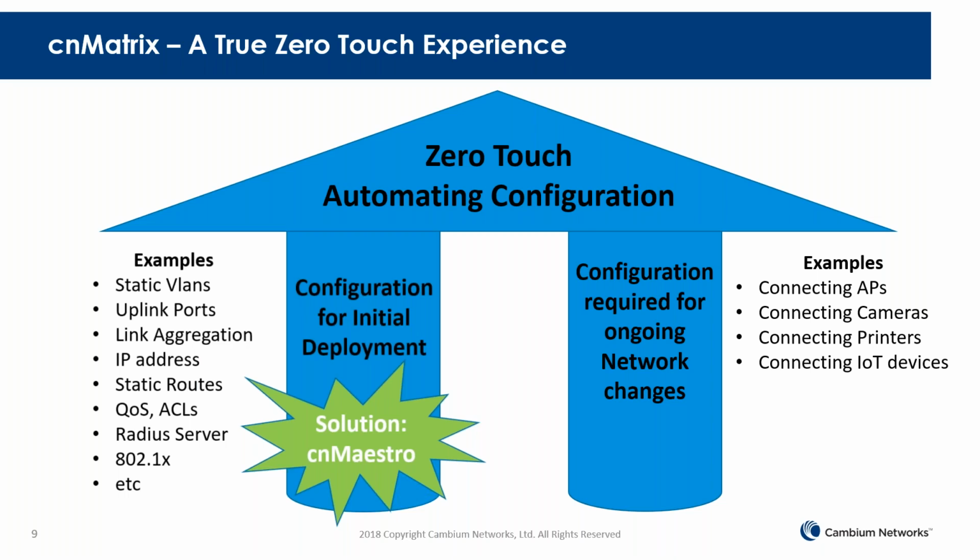Same thing with video surveillance cameras. There are some unique configurations required on your switch. Configuration for the switch as a whole, but also for the port being plugged into. Same thing for any device you can think of, printers or IoT devices. When you start talking about IoT, now you're talking about thousands and thousands of devices. So for any type of device, there is unique configuration that's required on the switch. So the question is, from a zero-touch experience point of view, how do you automate that configuration?